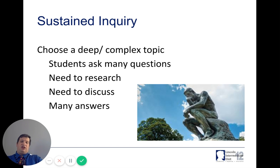Next is this idea of sustained inquiry, that there has to be things that they research. The students come up with questions, the teacher reflects and works with students to come up with questions. These are deep thoughts, these are complex topics. Students need to research, they need to discuss, they may need to prototype, they may need to reflect and prototype again. You can use a lot of design thinking in this, and it's not a period of here's the question, look in the back of the book, here's the answer. That's not how it works. It's a question of how hard is it going to be, or what can they do, or how can they synthesize the information and support their answers.